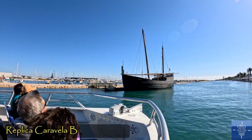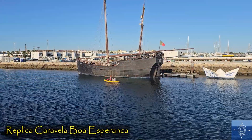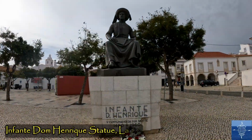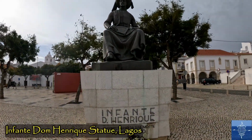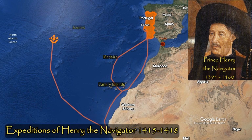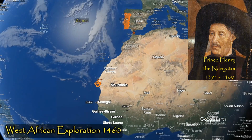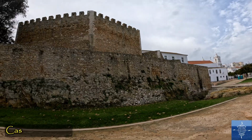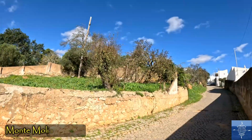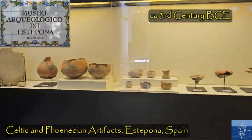On the way out, we passed Lagos's replica of a caravel, the medieval vessel that enabled the city's rise in the 15th century. Prince Dom Enrique, known to us as Henry the Navigator, sent caravels from here to explore the limits of the known ocean, kicking off the great European age of exploration. Some of Lagos's walls date from that period. But the region's history goes back 2,000 years earlier to the Celts and Phoenicians.